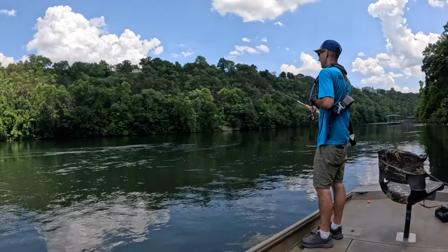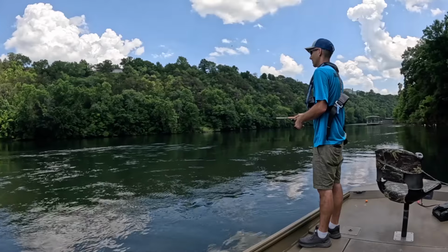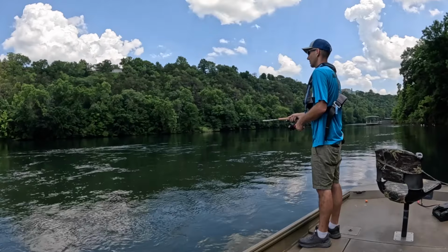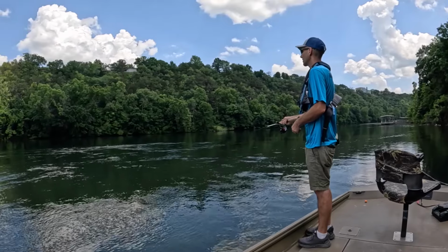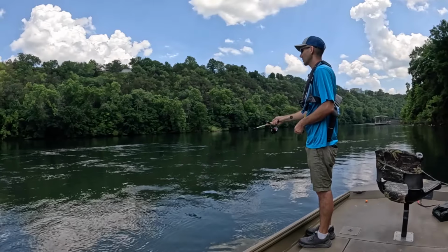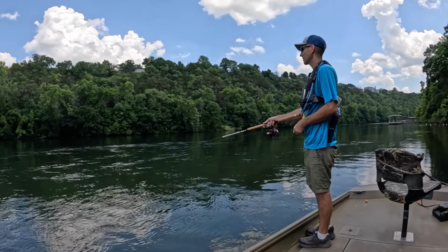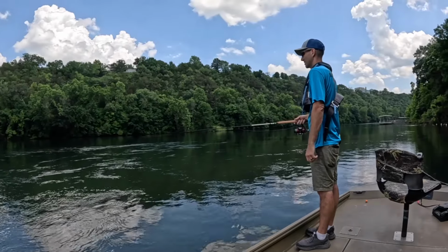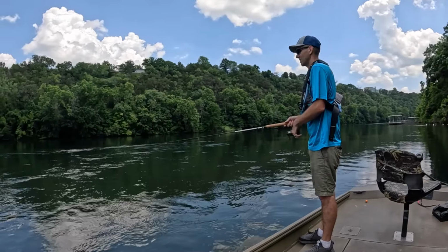May just be a little higher than they want to work for. There may be a stick. That's about the same spot I got that last bite. There's just something I'm catching out there. I just didn't see it.